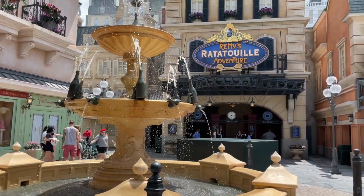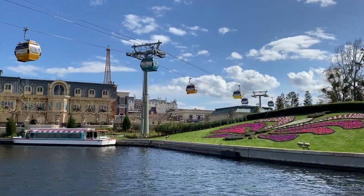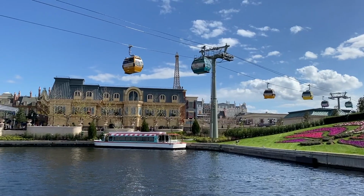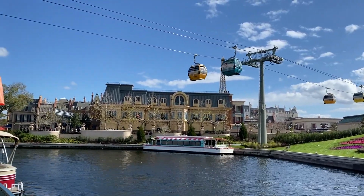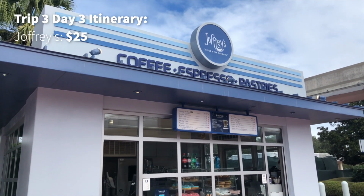Gotta wake up early for this day to snag that Remy's Ratatouille Adventure boarding pass, which opens up at 7 a.m. on the dot. Awesome. Looks like your early morning wake-up call paid off. In this hypothetical situation, I'm putting you in group 50. Let's keep breakfast simple today with coffee and donuts over at one of several Joffrey's kiosks located around the park.